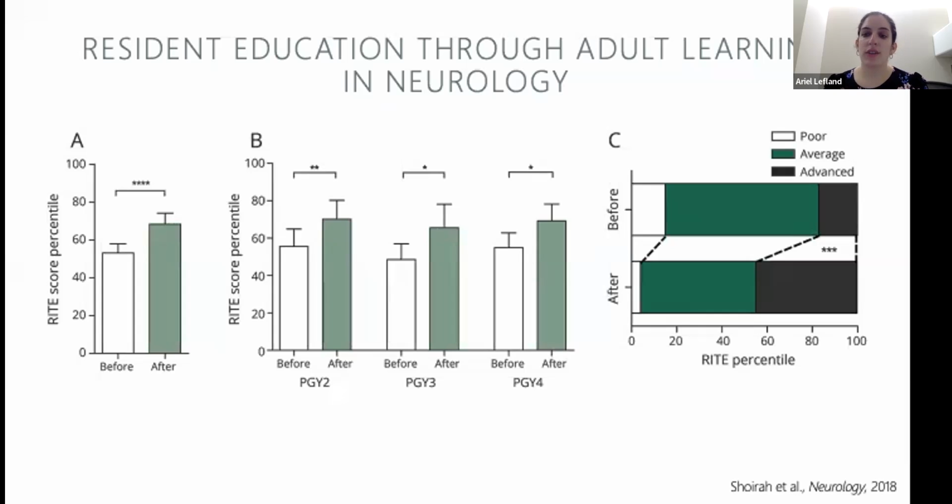A longer duration of exposure to the new curriculum was also associated with higher RITE scores. Residents also expressed increased motivation and satisfaction on informal surveys with regards to the didactic reform. Of note, there were no additional costs to the department, and total didactic time did not change with the intervention.